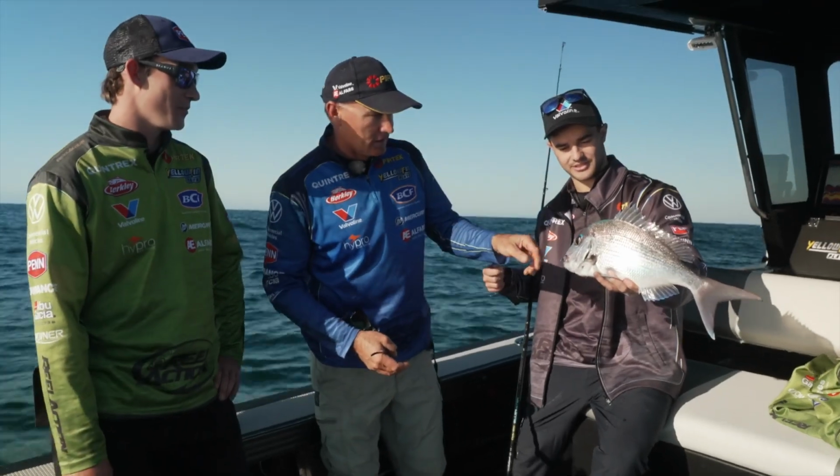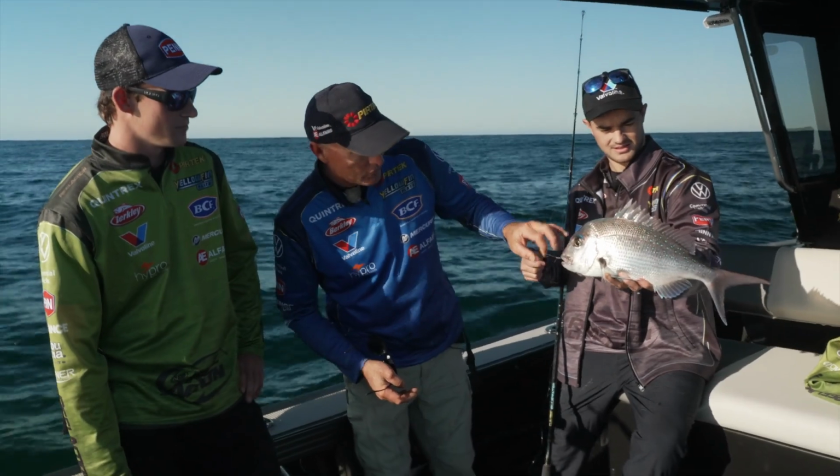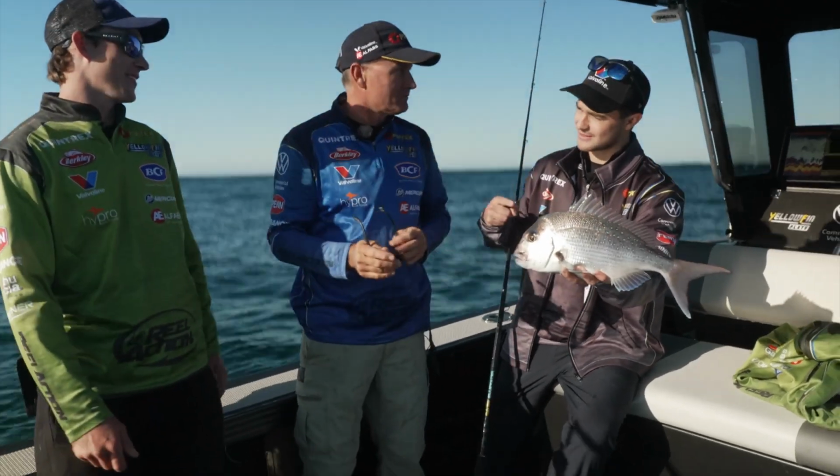Look at the sun on that fish. Yeah, hook's right in there. That's a 6A chemically sharpened hook, what we call a cutting point hook, and it's done its job. And I reckon that's just a bit bigger than the one I caught. Was that bigger than what Michael caught?